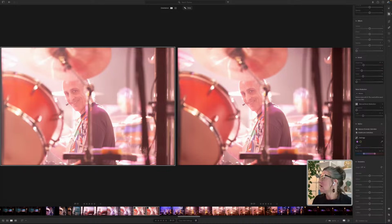Okay, so automatically you can already see whenever I enabled the camera correction, it did lighten up the image. It always will do that. Just so you know, for the most part, every single time I've done it, it always has done that.